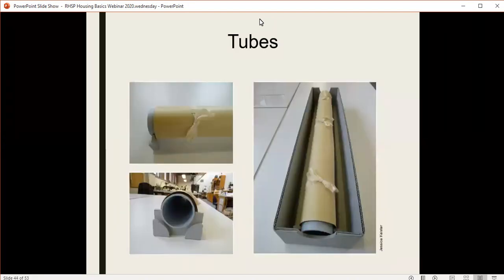What does not belong in flat file drawers are oversized rolled artifacts. They will tumble to the corners of the drawers and can catch on a latch or a hinge. Instead, oversized rolled artifacts should be wrapped around a large diameter, acid-free, lignin-free paper tube for support. The tube extends beyond the edges of the artifact by several inches at both ends.